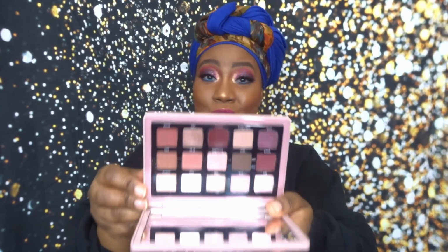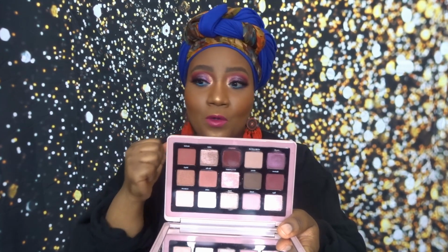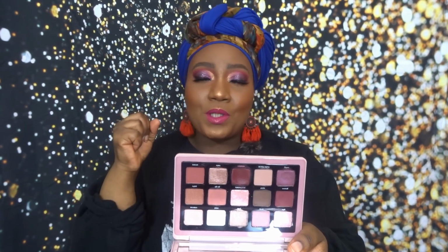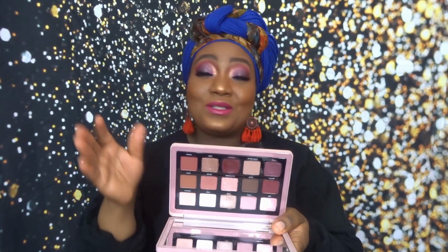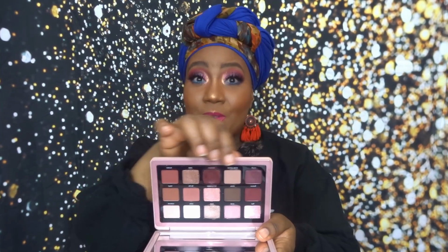A palette I didn't expect to love, and that is Natasha Denona's Retro palette. This palette, if you know me, it's just not me at all. I love colors. I love flashy colors. And even if it's not a colorful palette, the shimmers have got to be colorful. I just love colorful. I love shimmers that kind of melt on my lid, that are beautiful. Those are the kind of palettes I love. But for whatever reason, when this palette came out, I still can't explain why I love it, apart from the fact that maybe it's because of the burgundy.